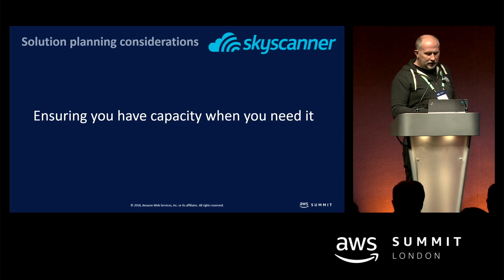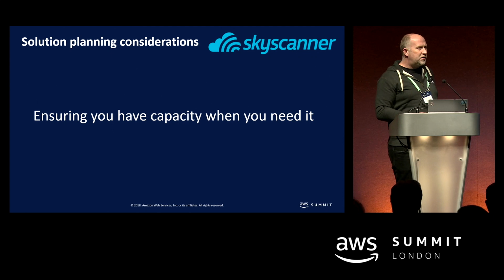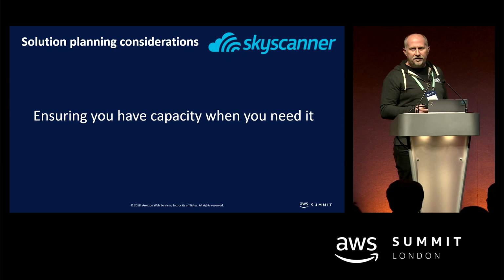When it comes to account structure and design, on the subject of capacity, I'm sure everyone's thought about reservations. Do you have standard reservations, region-specific reservations? Do you blend reservations with on-demand and spot? So clearly everyone has events and busy periods in their organization, maybe every week, maybe once a year, but you have to understand when you're going to need capacity and where you need it, and reserve that correctly.